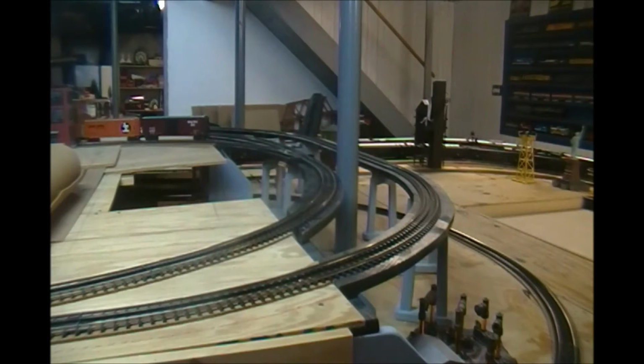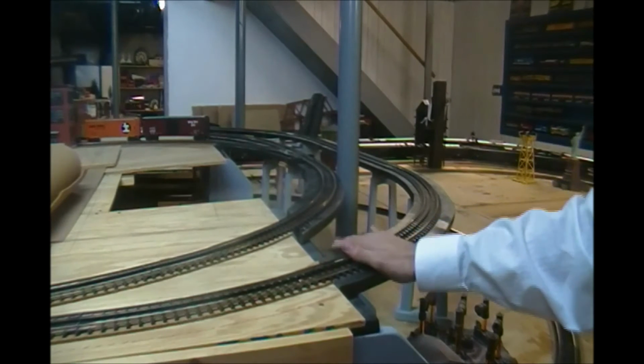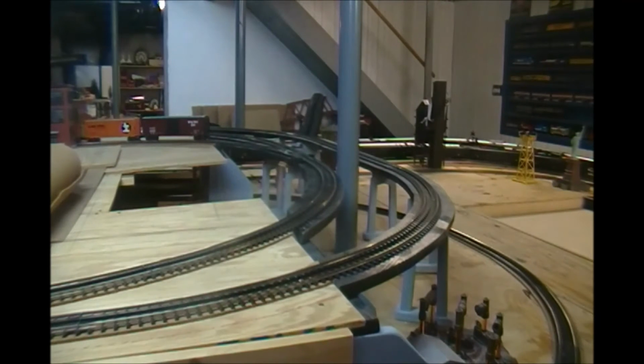Okay, so the final project we're going to be diving into soon is going to be on these trestles that you see. These things right here. And what we're going to be doing is some very much needed modifications to these to make our engines run better. And by engines I mean our articulated steam engines like Big Boys and Challengers and so forth.